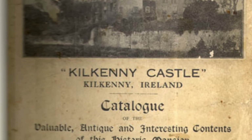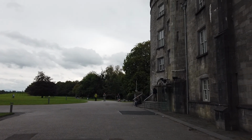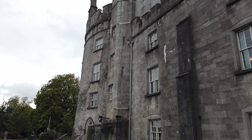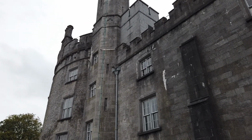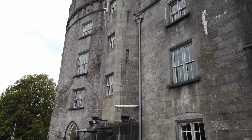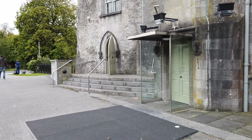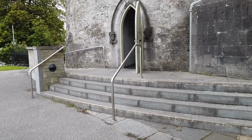An auction was held, and the contents of the castle were sold off in November of 1935. The castle remained unoccupied for almost 30 years, except for a brief period during World War II when it was used as a military base. By the 1960s, the castle was in a rather decrepit state. The pristine condition you see today is thanks to a three-phased project of conservation and restoration overseen by the Office of Public Works.